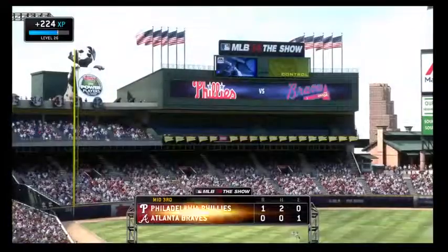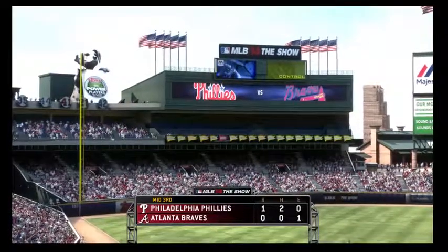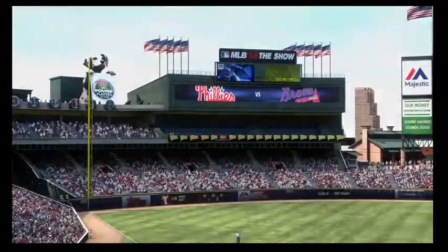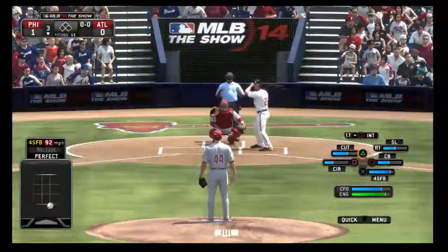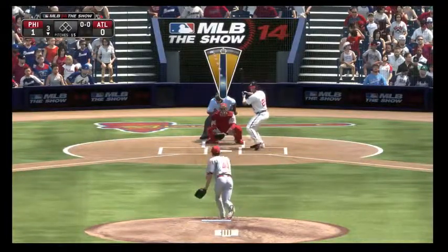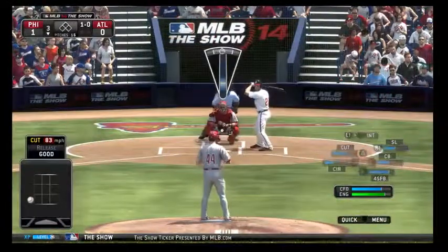So 1 run here on 1 hit, 1 error, and no one left on base. We'll move on to the bottom of inning number 3. It's the Phillies 1 and the Braves nothing. Dan Uggla will come forward to begin the inning. 7, 8, and 9 to start the home third. And they're still searching for a base runner. It's been 6 up, 6 down to start the game. And that misses, ball 1.